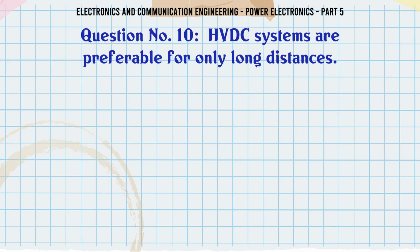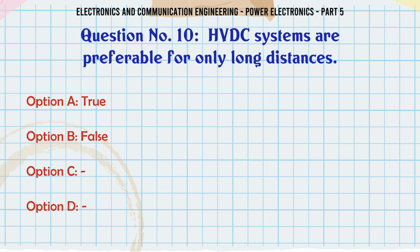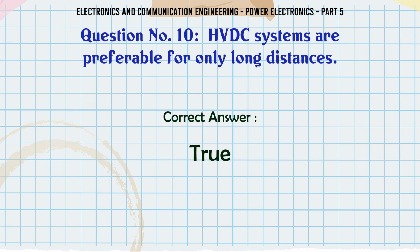HVDC systems are preferable only for long distances. A. true, B. false. The correct answer is true.